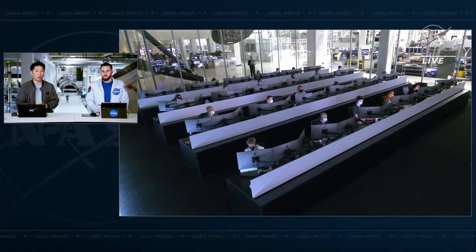We saw the crew enjoy their meal. They donned their spacesuits once again. And they had a bit of a respite before these very dynamic portions of the operation. So things will definitely get exciting here in the next couple of minutes. And we'll be with you every step of the way.